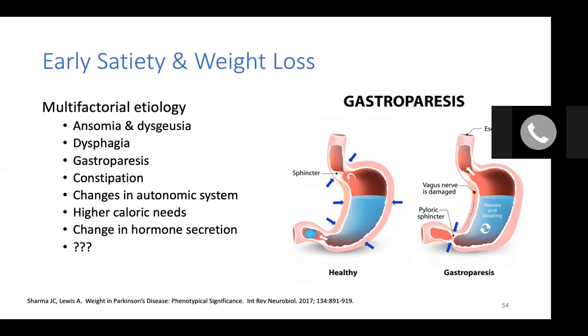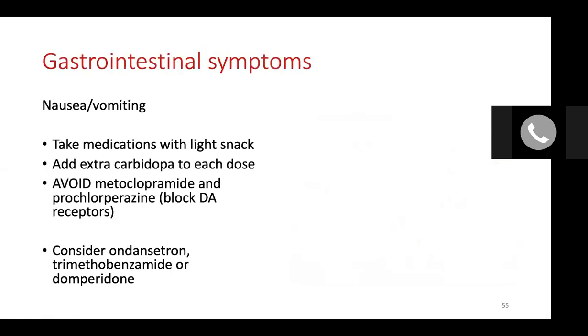So again, as someone who sees Parkinson's every day, Parkinson's can cause a lot of symptoms. And GI symptoms like nausea and vomiting oftentimes can be related to medications. So carbidopa-levodopa sometimes needs a little extra carbidopa with each dose. Frankly, we tell patients to take the medication with food, or at least a light snack, so that there's something in the belly with each dose to maybe avoid some of the nausea. We definitely don't want our patients going to the GI doctors and getting prescribed things like Reglan or other medications that block dopamine receptors, because that will undo what we're trying to do with your Parkinson's medications.